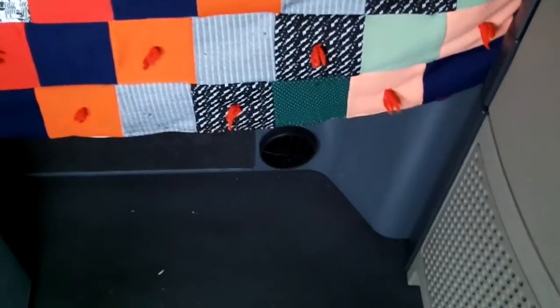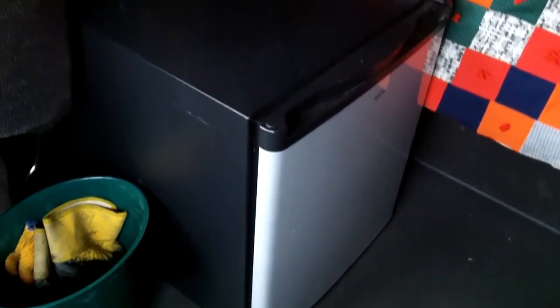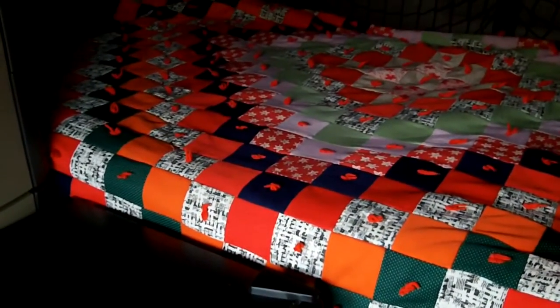There is a bunk heater down there, basically the same thing I had before. I have my refrigerator in here, and as you can see, it takes up quite a bit of room right there. But I really wanted to have my refrigerator to keep fresh food and that kind of stuff. But the bunk is a pretty standard cheap mattress.